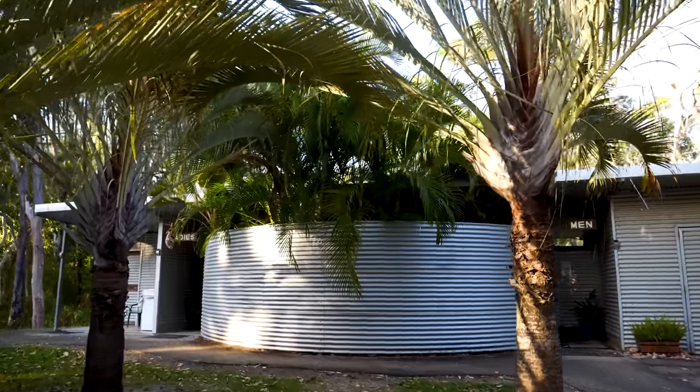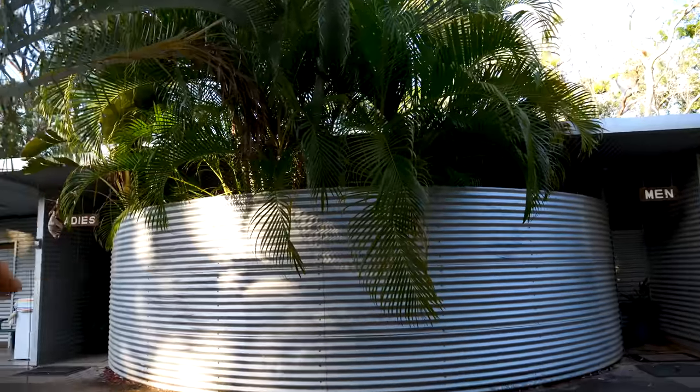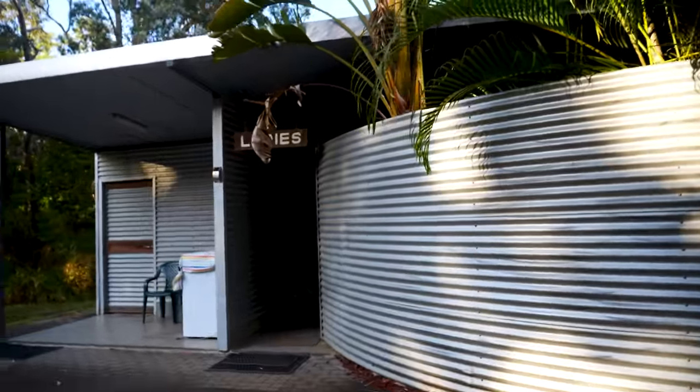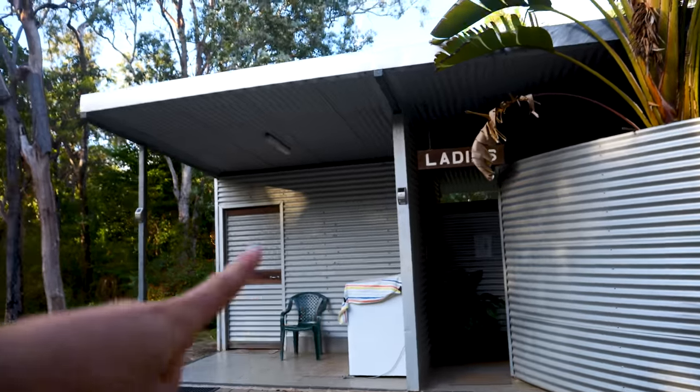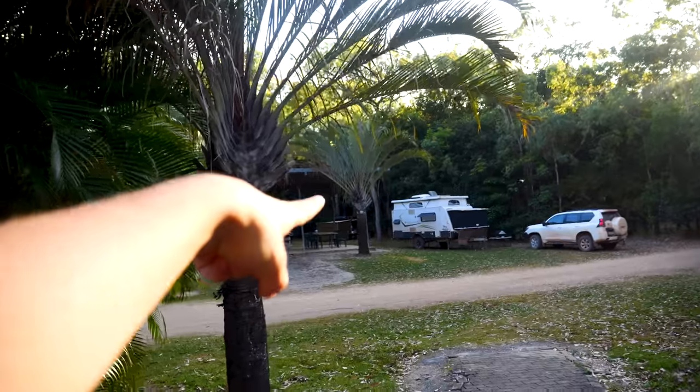So these are the beautiful bathrooms I was talking about, and there's a little rainforest surprise in each side for when you get in the bathroom. It's actually so nice, and there's a little laundry room, and over here is the little kitchen. There isn't any Wi-Fi here, no reception, so you're totally secluded.